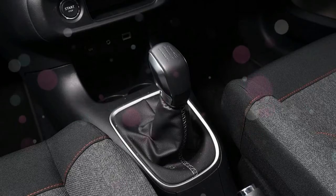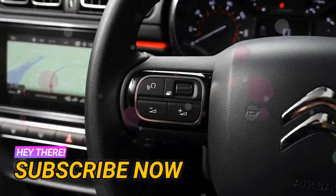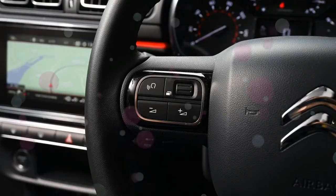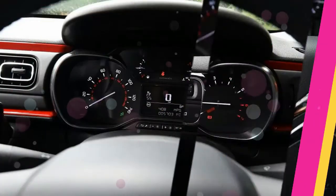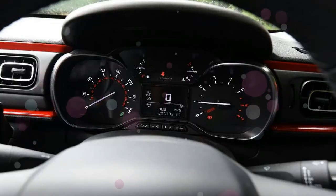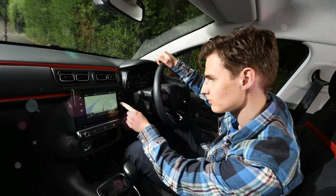The 1.2-liter turbocharged 3-cylinder petrol is ideal for urban driving, too. With the 1.2 PureTech 110 engine's maximum torque of 205 Nm produced low down, it's peppy and good fun as well. The emphasis is on comfort rather than performance, though, according to Citroën.